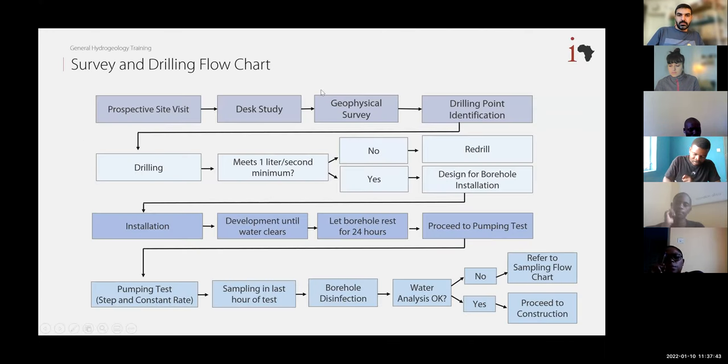So here is a little breakdown of the flow chart of how the drilling portion of the projects go. We started with a prospective site visit. Hopefully we have a hydrogeologist with our field engineers, with our field officers during this prospective site visit. They're looking around as well, seeing if there's a lot of contamination threats in the area, seeing what the differences in elevation are. This is very important in order to figure out if the site is conducive to having a project.